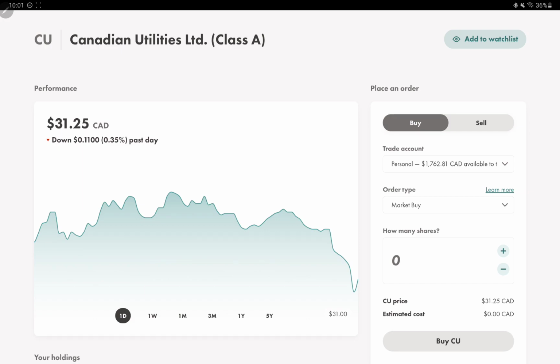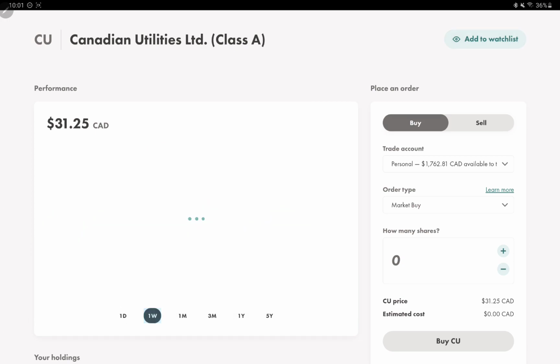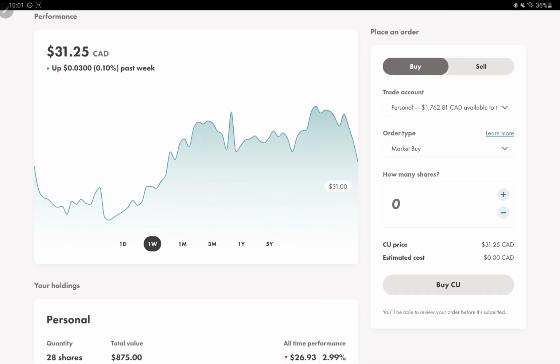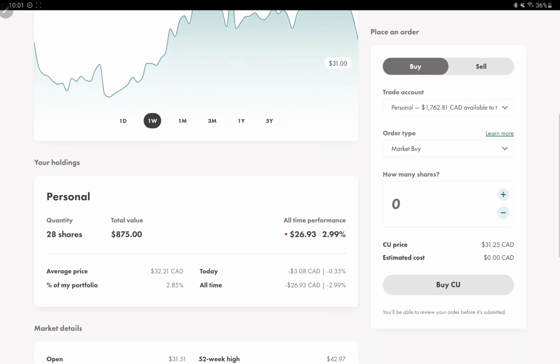Now, my fifth stock, Canadian Utilities. It's the ticker CU.TO on the TSX. Last week, Canadian Utilities is up 0.10%. I currently have 28 shares for a total value of $875. All time, I'm down 2.99%, down $26.93. My average cost is at $32.21, and this is making 2.85% of my portfolio.